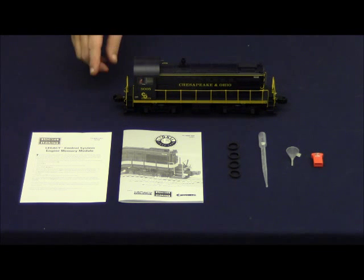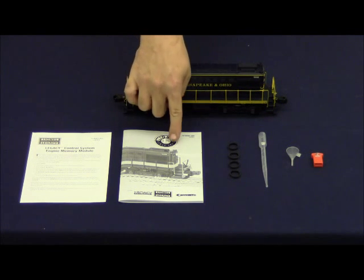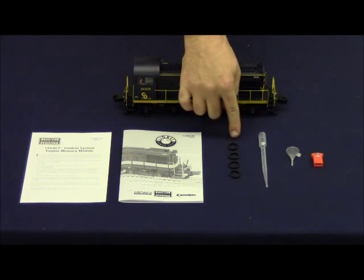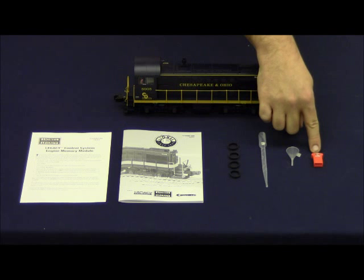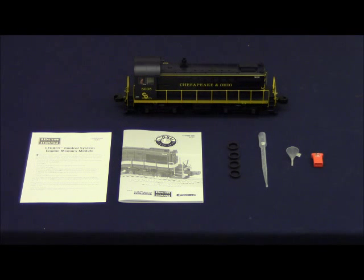Out of the box, you have the manual for loading the engine memory module in the cab 2 remote, the instruction manual, 4 replacement traction tires, smoke fluid pipette, smoke fluid funnel, and the engine memory module that is specific to the road name and road number of your locomotive.